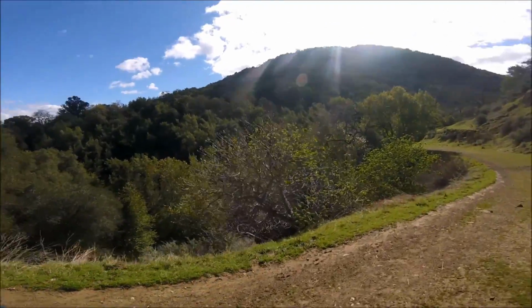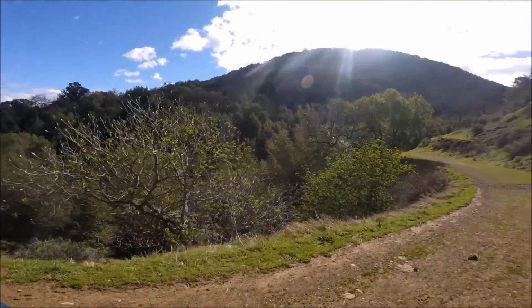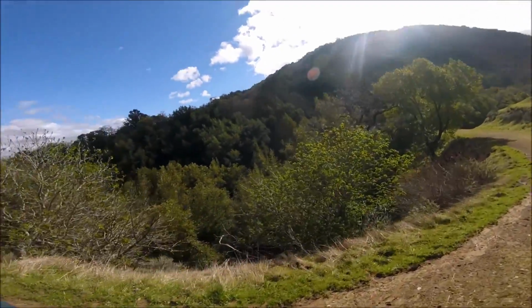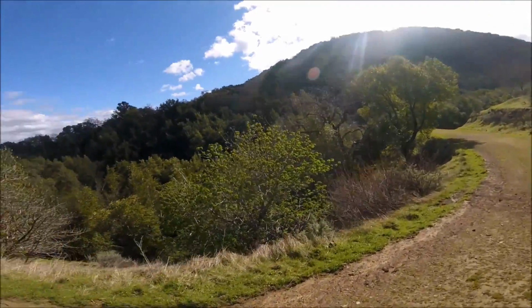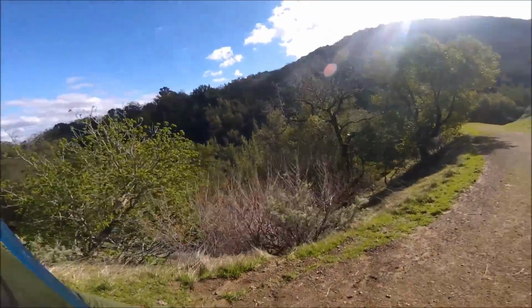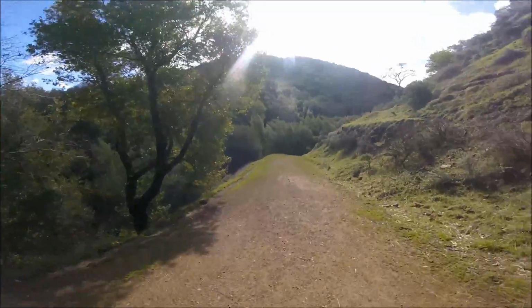On the left here, you can't really see it, but you start to see these buckeyes that are starting to pop up. Real pretty tree. They've got that nice, vibrant green. And they're going to start flowering in May. But real cool trees. Love the buckeyes, the California buckeyes. Definitely something you want to check out. So we're going to continue on.